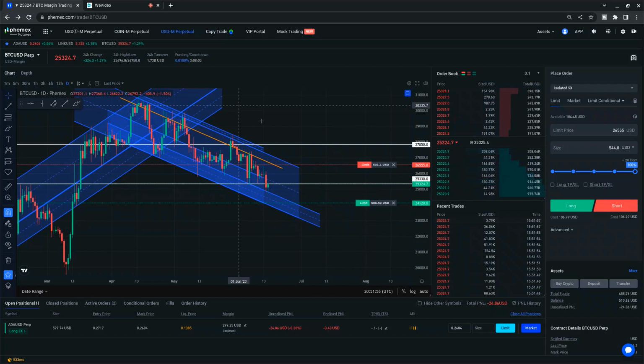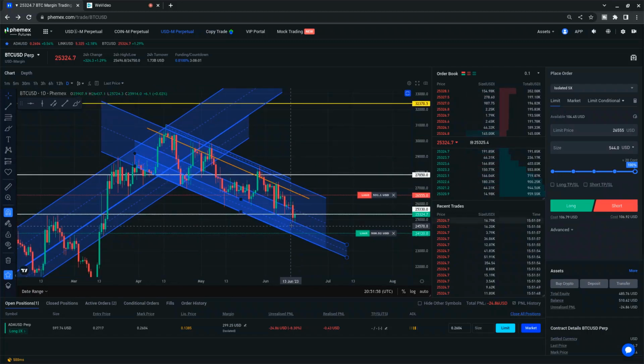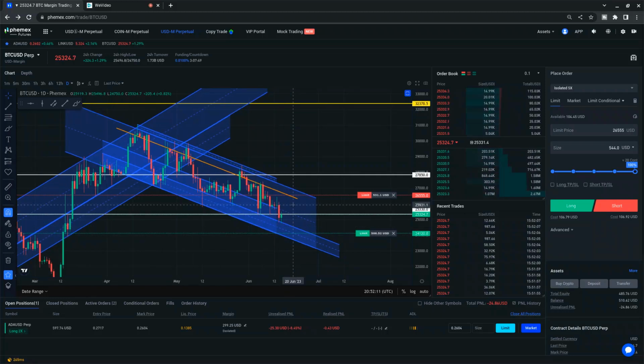In my last video, I talked about the difference between trading and just buying on the spot market. Anytime now is a great time to dollar cost average into cryptos that you like. With that being said, if you're trading, like you can see right here, I have a long setup and a short setup on Bitcoin.